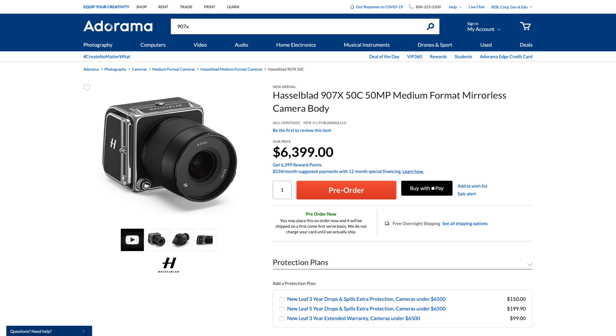For those of us coming from mirrorless full-frame, APS-C or Micro Four Thirds systems, think of the 907X 50C as a unique, modular, big-pitch, 50-megapixel medium format camera with extraordinary heritage, industrial design, and image quality, which in its standard guise, because the more expensive special edition has already sold out, is now available for pre-order for less than $7,000, which on the one hand is incredibly expensive compared to the cameras most of us own and use now.